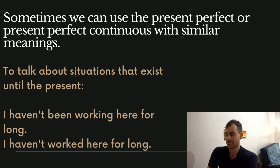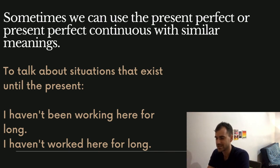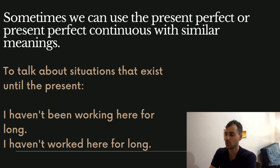Sometimes we can use the present perfect or present perfect continuous with very similar, almost identical meanings. To talk about situations that exist until the present, we can sometimes use either. I haven't been working here for long. I haven't worked here for long. They have almost the same meaning, and it's very hard to distinguish the difference in expression here.